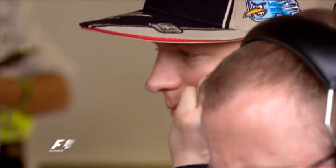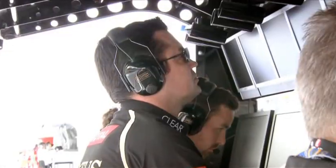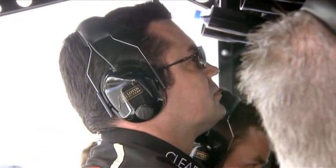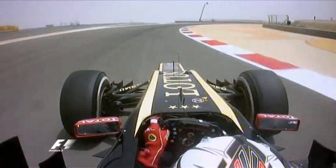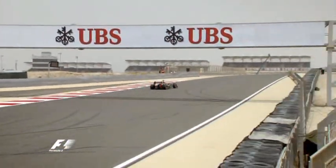That support network wasn't necessary for Kimi. I don't need any people around me. I mean, I can do more things myself. Of course, you have to have engineers and certain people who do the things that you cannot do yourself because you're driving. But I always try to do my best, whatever people say. So we do the same work, try to achieve the same results as any other top team. And it's very, very similar to how it was before.